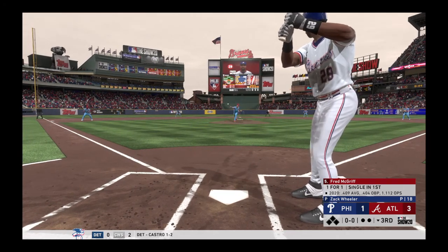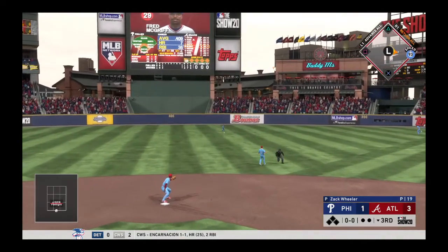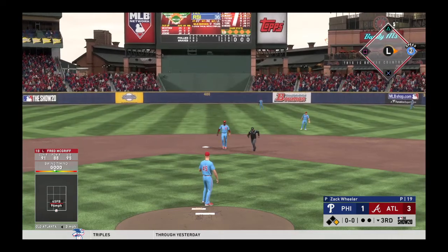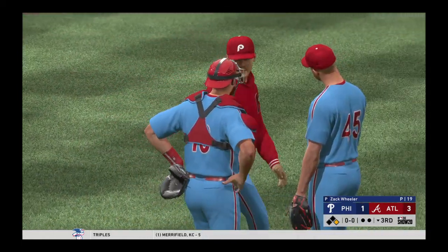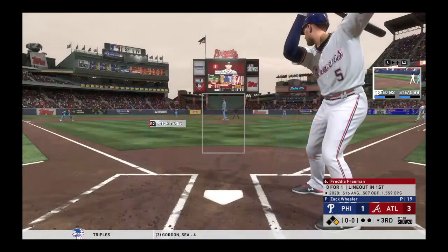Into the box now, Fred McGriff. And he puts it on the ground to second. That's through for a base hit. He's now 2 for 2 in this one. And now time is called here as their pitching coach is going to pay a quick visit to the mound to discuss how they want to attack things here.